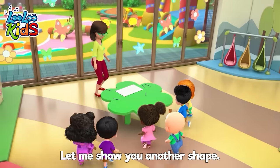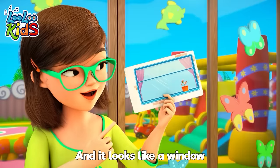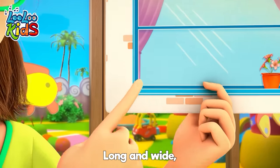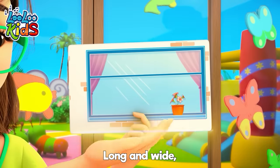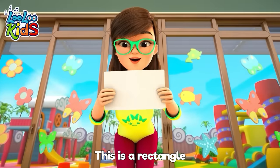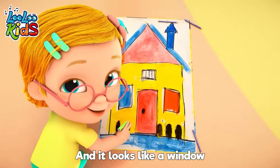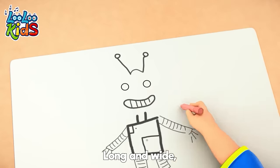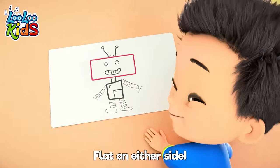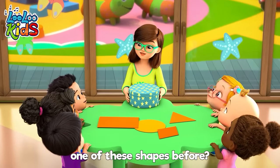Let me show you another shape. This is a rectangle. Rectangle. And it looks like a window. Long and wide, long and wide. Flat at either side. Wow! I do one. Me too. Have you ever seen one of these shapes before?